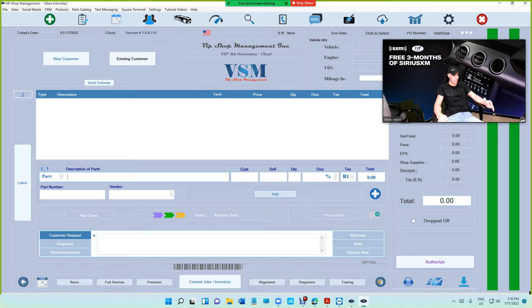Whatever we offer, including text messaging and parts catalog, compared to the rest, we're like 3 to 4 times cheaper than them. The reason we are cheaper is because we don't have as much overhead as they do. So we save money to save you money, now and in the future. VIP Shop Management will always be cheaper than any other shop management system.